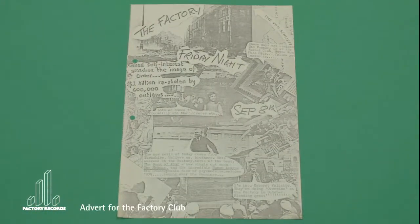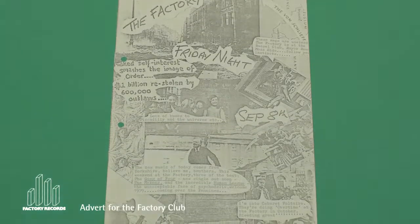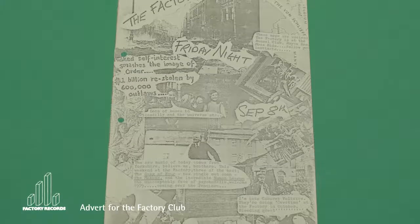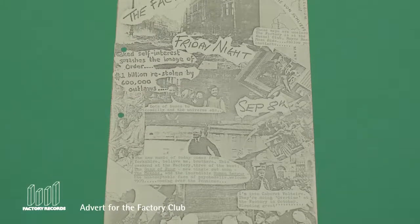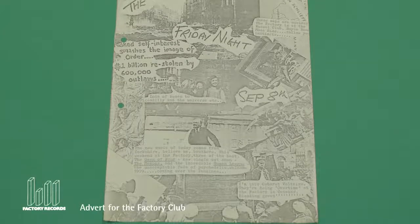This is one of the very first artifacts from the Factory Club, if not the first. And it was designed by Tony Wilson. One of the first things that the factory did was to hold factory nights at the Public Service Vehicles Club, also known as PSV, the Russell Club, in Hulme. And there was a big demand for handbills and posters for those shows.